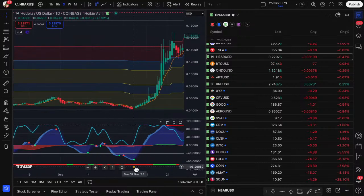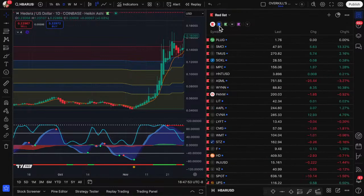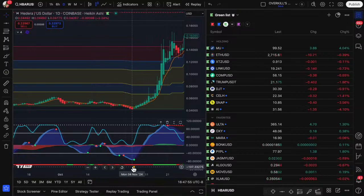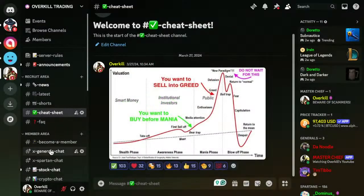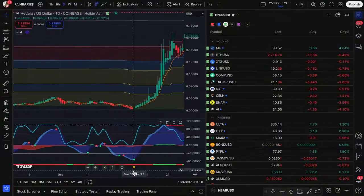If you guys ever see the golden dot on the indicator, that is the most bullish indication that you can get. I actually call out all the golden dots for all of the assets that I follow. That is the green list, the blue list, and the red list. I call out the golden dots on all those names that I follow in the Discord. So if you guys are a member, you do get access to those, and that is a feature that I just went ahead and added to the Discord. Those are going to be called out from here on out on all the names that we follow.